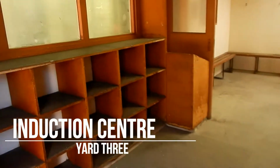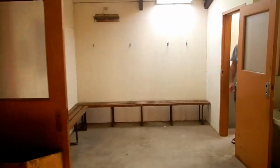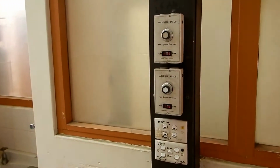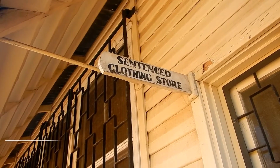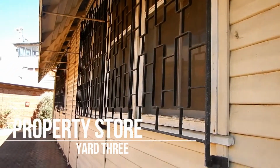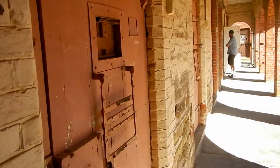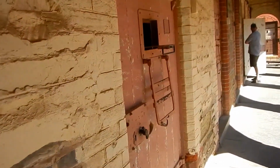This was the jail's induction centre after 1978. Newly admitted prisoners were brought here to be fully examined, showered, and issued with prison clothes. Personal belongings were held in the lockers in the property store next door. The property store building came into the jail as a female dormitory in 1964. From the late 1970s, clothes were cleaned and stored here until needed for court appearances or at release. Some of their clothes were beyond cleaning and were destroyed.